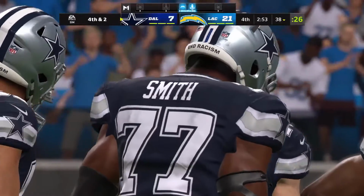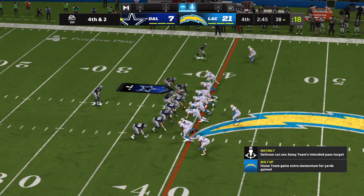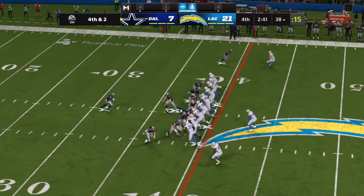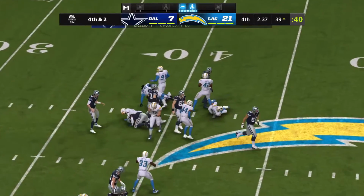And they thought that as soon as they took over possession. It didn't matter where they were on the field. They were always going to be in four-down territory. Backed up, in good situation, it didn't matter. So they've been preparing for that on their play sheet the entire time.